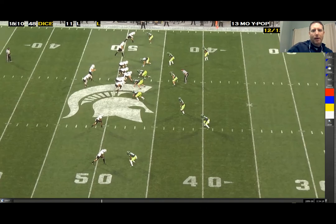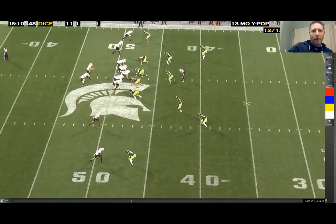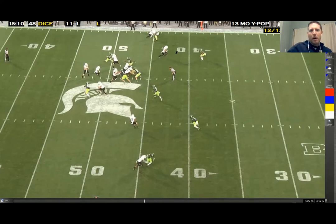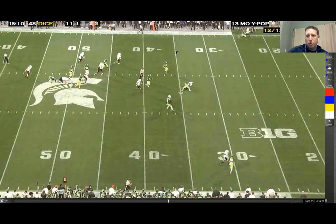So we knew that with the back away, the Will linebacker is going to fill a little bit harder. Quarterback's still going to read him. He's still reading the Will linebacker here. He's going to ride the mesh. As he triggers, we're now going to throw a quick slant in that area to our tight end, which is an easy, good play.